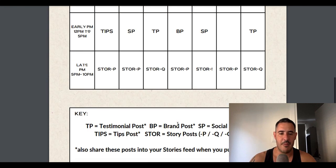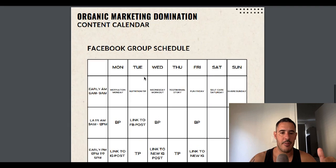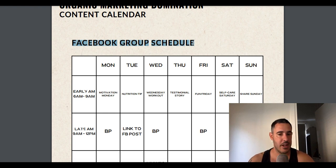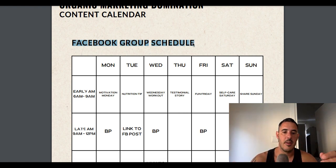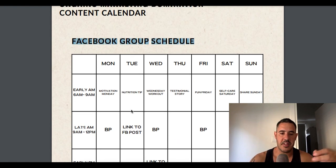And then further below, on the second page of this calendar, you have the Facebook group schedule. So this is if you run a free Facebook group, not a client group, although you could put a client group in this as well. This is if you run a free Facebook group as a way to hold your prospects. There's some different types of posts we put in there because these people are more qualified and more ready to be closed. So you can check that out as well.